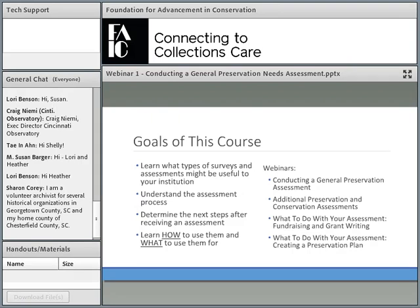So here at the Conservation Center where I work, we refer to the general preservation assessment as a preservation needs assessment. So I'm going to just call it that from here on out so we don't get any confusion, but just so you know, people often refer to this differently. Sometimes they call it a collections needs assessment, a preservation assessment, a needs assessment, something along those lines, but just so we're all on the same page, I'm going to refer to it as a general preservation assessment or preservation needs assessment.